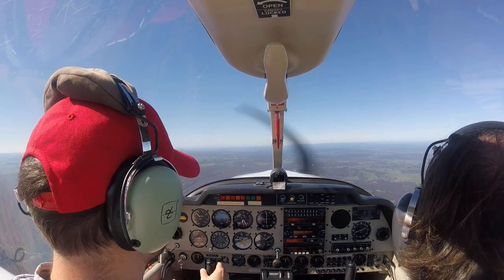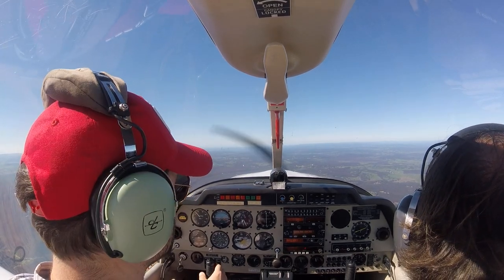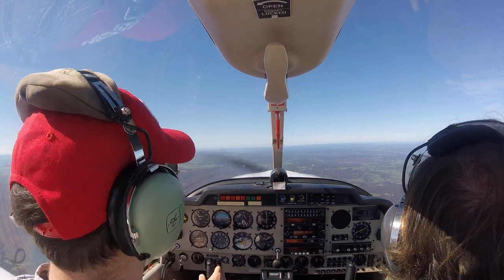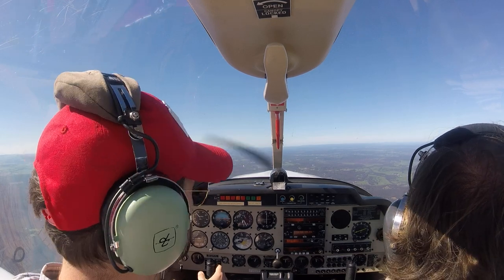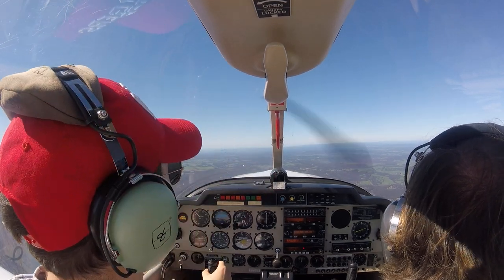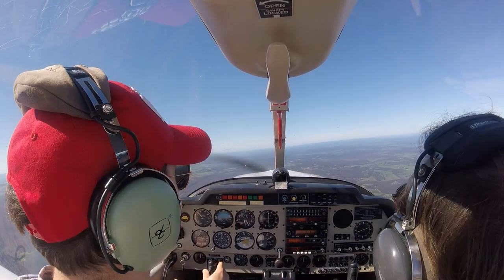Centre, Rex 718, 3 miles to the east of Cooma, passing 6200 on climb 7000, Maroombula, climb 54. Rex 718, thanks for QNH 1026. 1026, Rex 718.